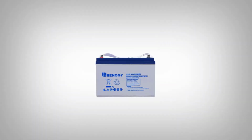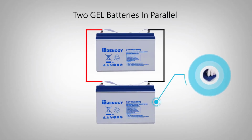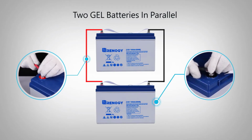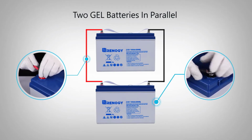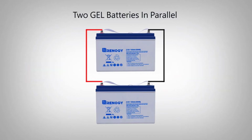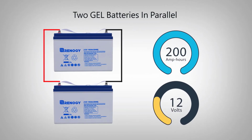In order to connect 2 batteries in parallel, connect the positive battery terminals with each other and the negative battery terminals with each other using the proper cables. In this example, we use 2 12-volt 100 amp-hour batteries. Since the 2 batteries are connected as a battery bank in parallel, the total amp hours of the connected batteries increases to 200 amp hours, and the volts on the battery bank stay at 12 volt.